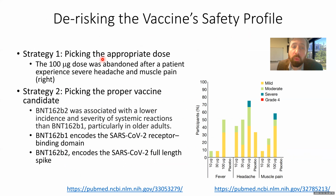First, the goal was to pick the appropriate dose. So in a smaller study, there are 3 different doses. And you see here that in the percentage of participants, about half the participants demonstrated some fever, headache, muscle pain, with 1 patient developing severe headache and severe muscle pain at the high 100 microgram dose. Because of this, the top dose was abandoned and that 30 micrograms was advanced into the later stage testing, and that 30 micrograms is what was approved.